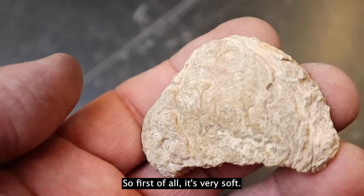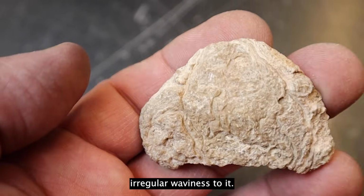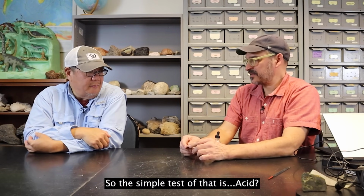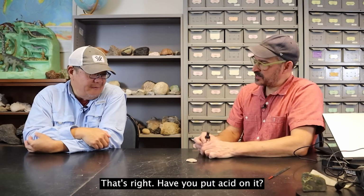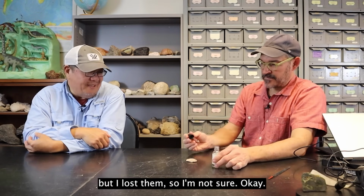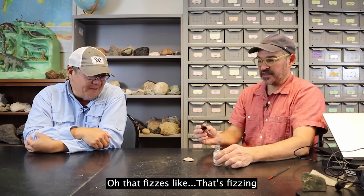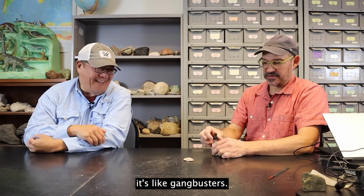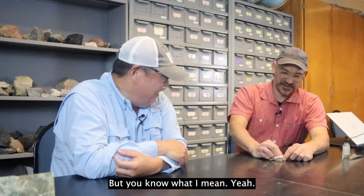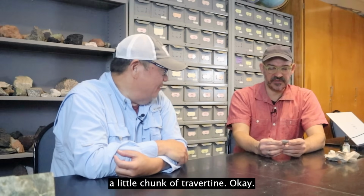All right. So first of all, it's very soft. It's got this irregular waviness to it. I would think that this is some kind of a calcium carbonate material. So the simple test of that is acid. That's right. Have you put acid on it? You know what? This one I might have. I took notes, but I lost them, so I'm not sure. Okay, I'm going to think it's probably going to fizz. Oh, that fizz. Oh, it's fizzing good. Like gangbusters. I don't know why gangbusters would fizz, but that's a weird expression. But you know what I mean. Yeah. All right. So I think this is a little chunk of travertine.